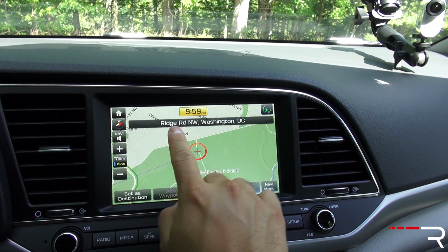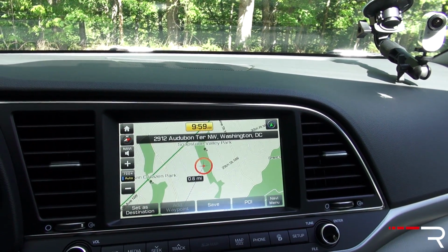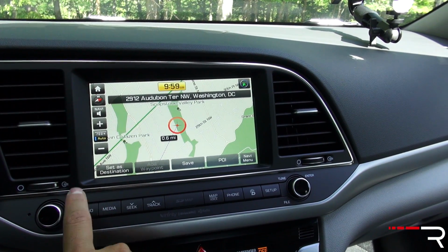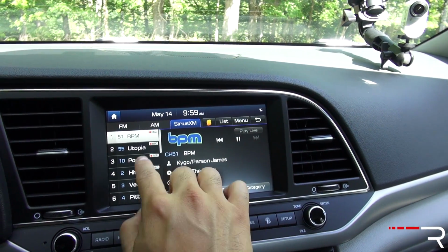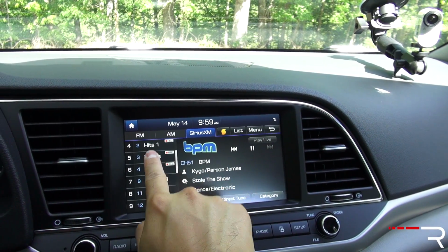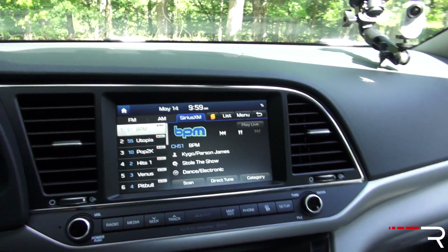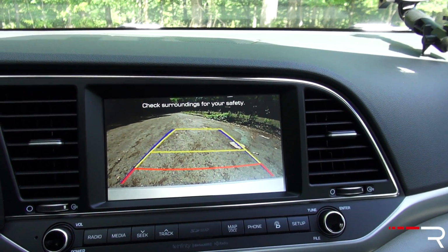The system itself is a touchscreen, and it tries to almost work like a tablet. It's not really there yet. Honestly, most of the times you're probably just going to be using the hard buttons to get around here, but the system itself has a pretty fast touch response. This is one of the better ones in the business. Now, when you put the vehicle in reverse, you do have a backup camera that has trajectory and distance markers.